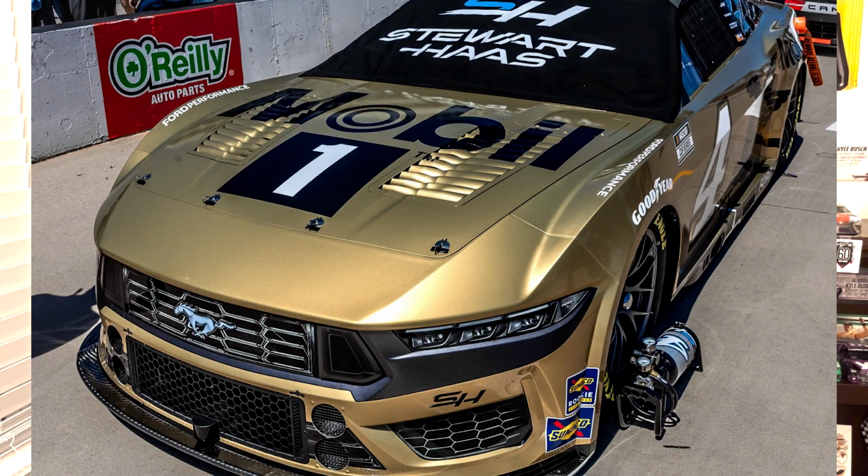As for my paint scheme of the race, though, I'm gonna go with Josh Berry's Mobil 1 scheme. It's simple, but man, that metallic gold with the black. I love Kobayashi's paint scheme from Coda a couple weeks ago, but that metallic gold is much better to me, in my opinion. Just amazing looking.